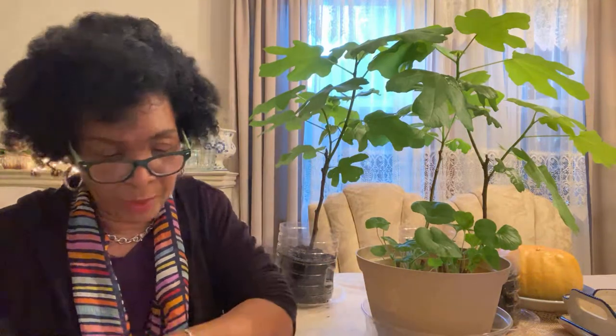I love them all. Let me see if they have it here. The Honey Gold. I love them all. The Gravenstein. Honey Crisp. Yeah, the Gala apples. The Cortland. I love Cortland apples. Their Cortland apples are so, so good.